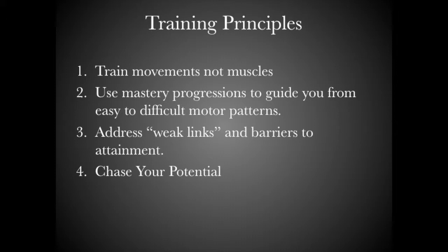Training movements involves just what we talked about. Choose the movements you want to be able to do, then base your activities around working towards that. Number 2 is getting a little deeper with the idea that all movements can be broken down into simpler and simpler steps. When you do that, you have a way to measure your progress and know that if you're getting stuck or plateauing somewhere along the way, you can always go back to the previous step and build more confidence and consistency there before moving forward again.